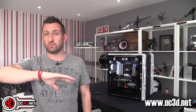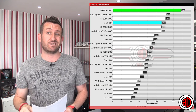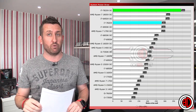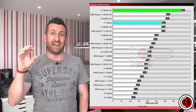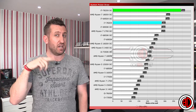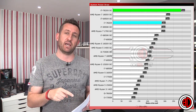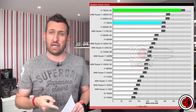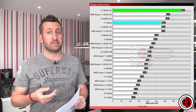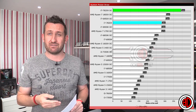But power draw. Now, the reason why I've spoken to you about overclocking and all that stuff is because when you look at the power draw on this, it does look like it's quite warm and it's quite high. Now, that is because of the fact it was running at 4 GHz. If I turned off that magic thing, it did go down a bit. But the reason why I've left it here looking slightly worse is because it will run like that out of the box, so that's the result that you've got.